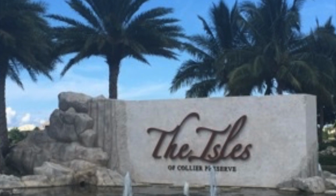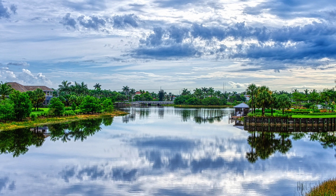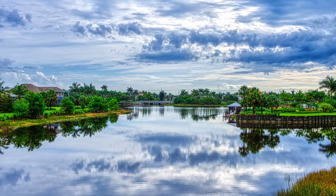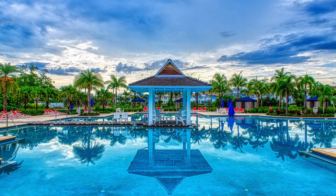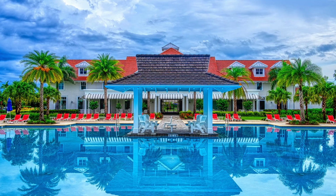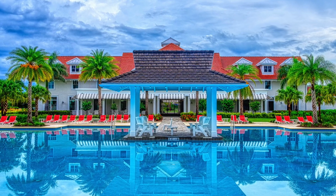Isles residents enjoy a resort-style pool where you'll feel like you're on vacation every day, an on-site restaurant, state-of-the-art fitness center, canoe kayak launch, tennis, pickleball, an active social calendar, and more. This is the lowest priced pool home in the Isles of Collier, and it is priced to sell.